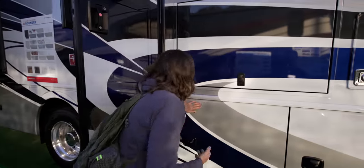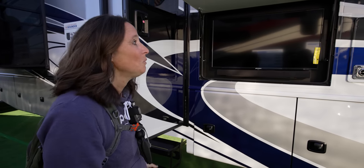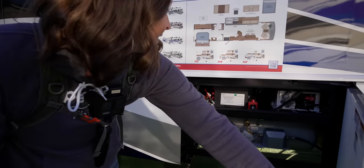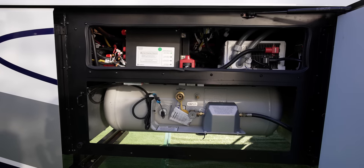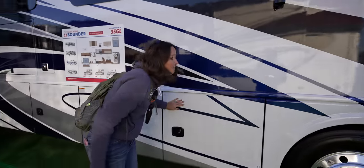And then here, you have got your outside TV. Plenty of options for those of you that like to be able to watch TV while you're on the road with the two TVs that are inside, and then of course one on the outside as well. And then here you've got your propane fill, your inverter, and some battery controls. And then more storage here as well. Lots and lots of storage. Did we say that there was a lot of storage? Because there's a lot of storage.